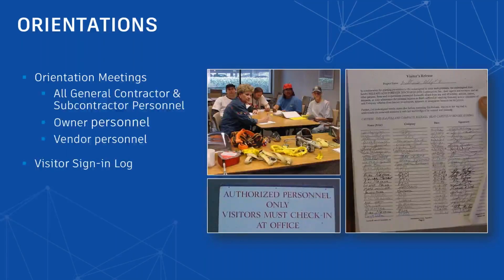I worked a lot in healthcare, and so we had a very robust vendor pool of folks that had to come on our active job site to install equipment. And we want to make sure that those folks are well versed in the requirements for the project as well. And then a visitor sign-in log is always an important component of our safety program. Next slide, please.